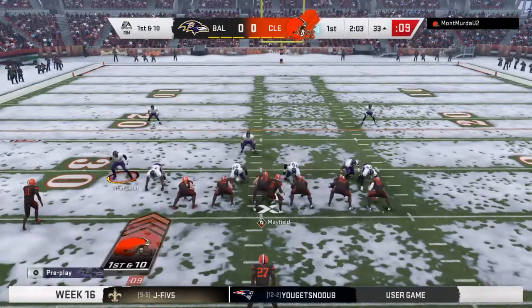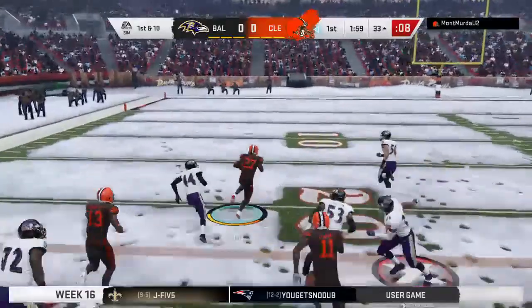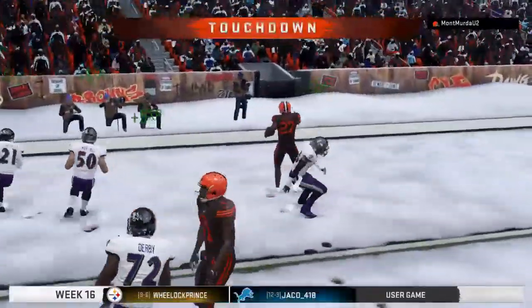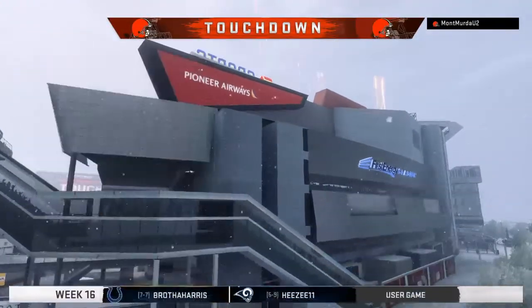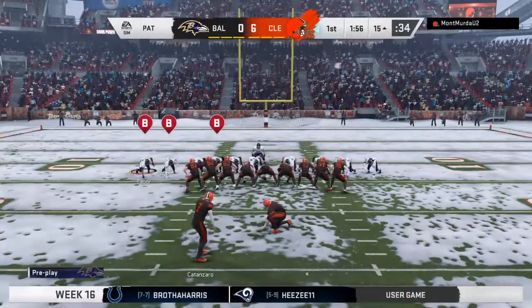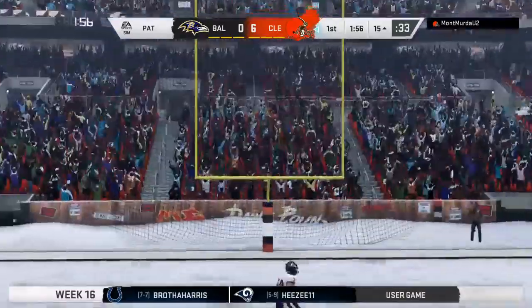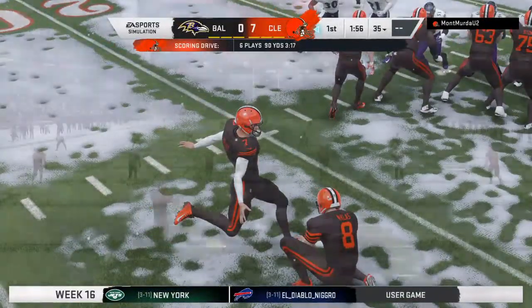First and 10 now from the 33. On first down, they'll run with Hunt. He'll get the first down and more inside the 20. And all the way in. Touchdown, Cleveland. Kareem Hunt with touchdown number 12 on the year, as his guys are able to strike first here in this opening quarter. Extra point through, up and good. And it's now a 7-0 game.